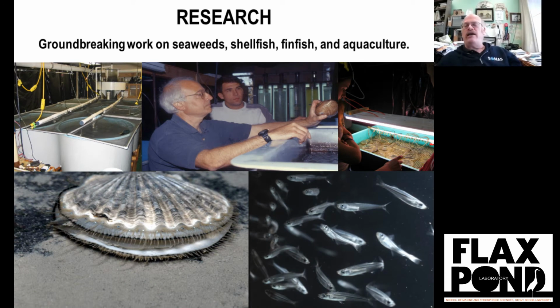Through the decades, Flax Pond has done groundbreaking research on seaweeds, on shellfish, with finfish, and on aquaculture. And to sort of show how groundbreaking some of it is, the picture in the lower right of this slide of silver sides, also known as Menidia, was taken by Flax Pond curator George Rowland some years ago. And that picture was the cover picture in the journal Science on the week that our former dean David Conover published his work on forced evolution in finfish.